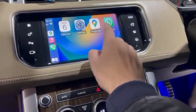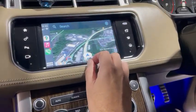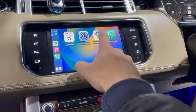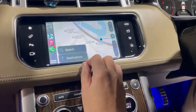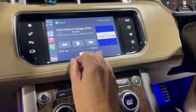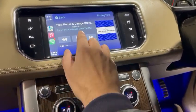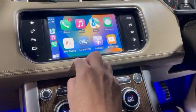So you can just swipe, go to Google Maps, which basically brings you back up to date. Come out here, come back. You've got your Apple Maps as well, so that's there for you. Come back out and then you've got your music. So pretty straightforward, your telephone, your messages, voice to text.